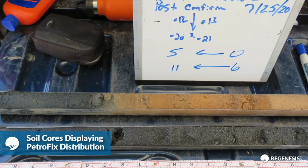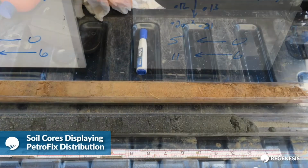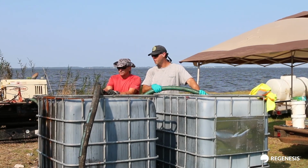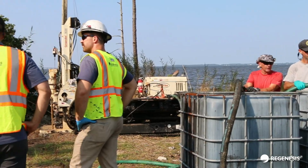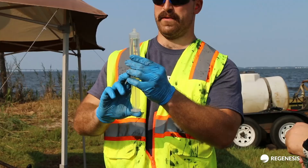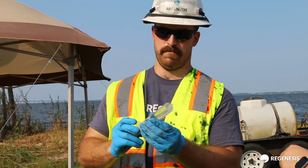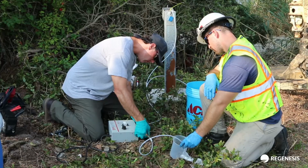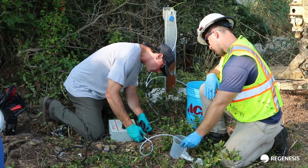Based on visual confirmation of PetroFix in soil cores or observed in monitoring wells, the field crew was able to direct the successful application of PetroFix, making real-time adjustments to injection tooling, injection volumes, and injection pressures to accomplish the distribution goals for the project.